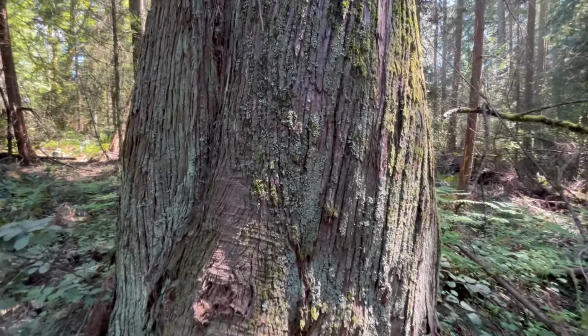And this one, obviously it's not 20 feet in diameter, but I will say that it would take at least 3 of me to wrap my hands around this guy, maybe 4. Just a massive, massive tree right here off the side of the trail. So super cool to see. And it goes without saying that these have been over-harvested historically.